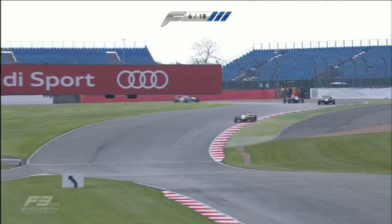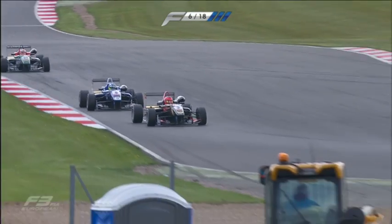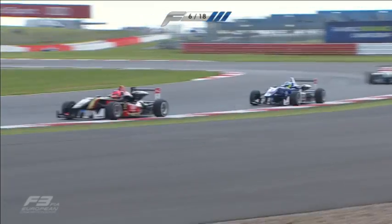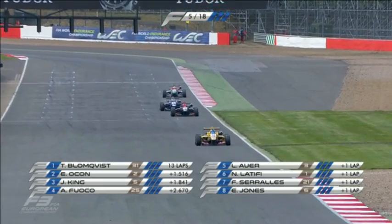So whether he made a mistake somewhere, I'm not sure. But King and Blomqvist in first and third respectively. Blomqvist the leader, King in third, both setting personal best lap times last time around. And it feels like, doesn't it, that Jordan King is starting to wind things up now and trying to catch Ocon as they come onto the start-finish straight.